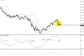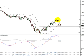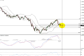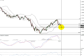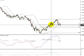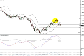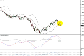I still don't know if this downtrend will bring us to a new low for the euro dollar. As for now, I just think that this downtrend will be a correction for the last up move, and that means that we can go somewhere until these levels, in the Fibonacci levels for this whole big move, so somewhere right here. As for now, we are still very bearish. The Bollinger Bands are opened and we are going down more and more.